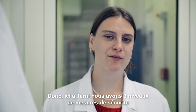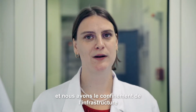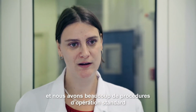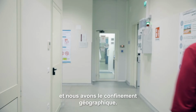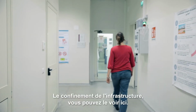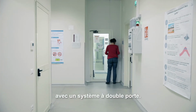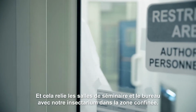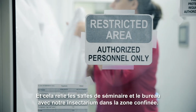So here in Terni we have 3 different safety measure levels: the infrastructure containment, a lot of standard operation procedures, and the geographical containment. The infrastructure containment, you can see a part of this here. We are in the vestibule, which is actually a double door system, and this connects the seminar rooms and the office area from our insectary, from the contained area.